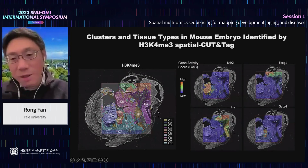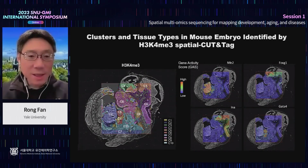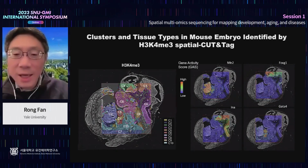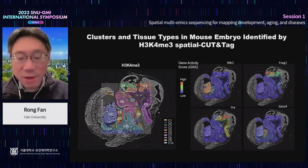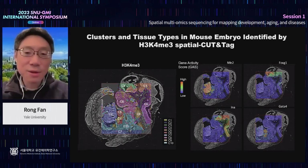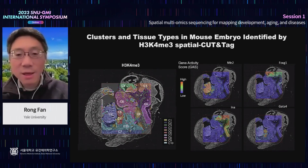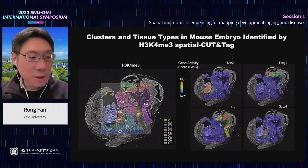But keep in mind, you are not just seeing gene expression. What you see is whether or not the K4 trimethylation actually controls the activity of that particular gene in a certain specific tissue region. So that's the complete message you get. Not just a cell type or tissue type, but the mechanism, whether or not that histone modification does control or maintain the tissue development in that particular region.